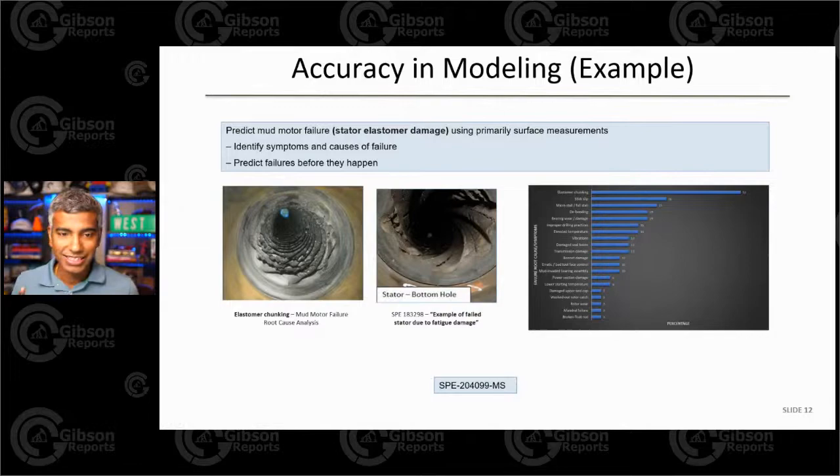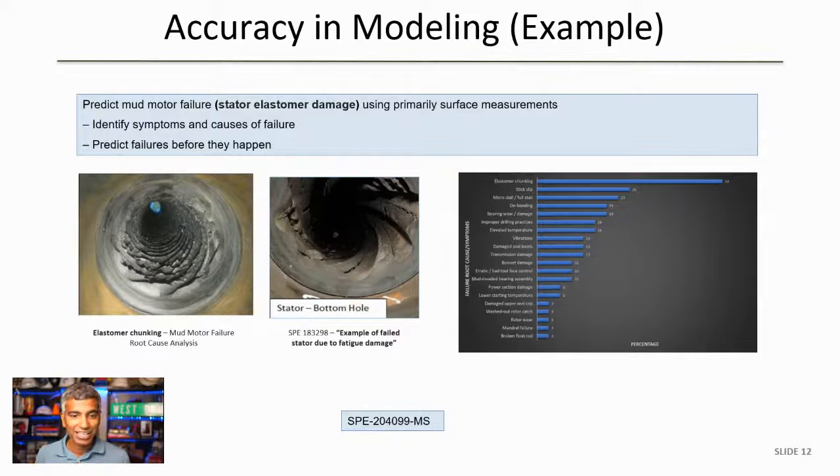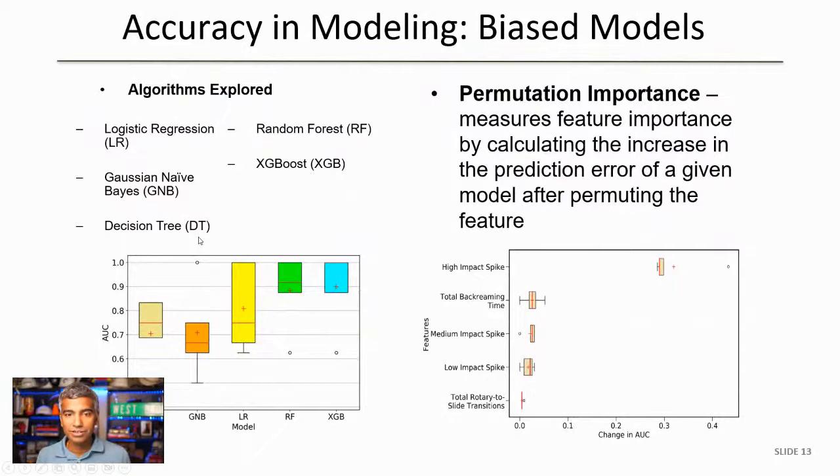And essentially, we had surface data and we had information whether the mud motor failed or not. And this was primarily elastomer failures. And so what we did was we tried various different algorithms: logistic regression, naive Bayes, decision trees, and of course the recent popular ones, random forest, XGBoost. And so we trained the data on those models.